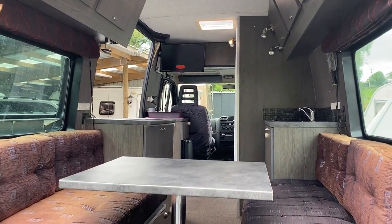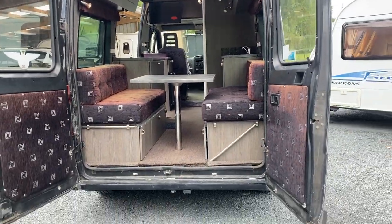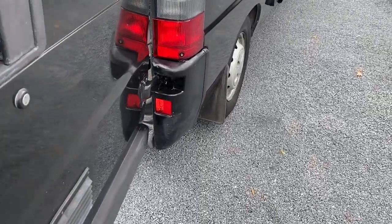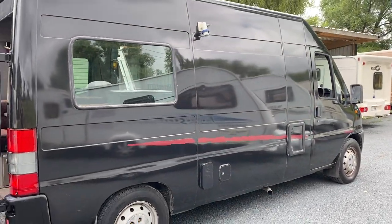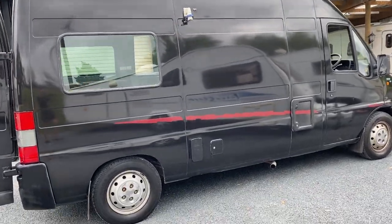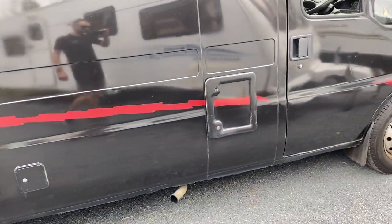I'd say that the camper conversion was done about 10 years ago, so everything's in really good working order. It flew through its warrant of fitness, only needed two wiper blades which have been done. The engine runs absolutely beautifully, as does the transmission.